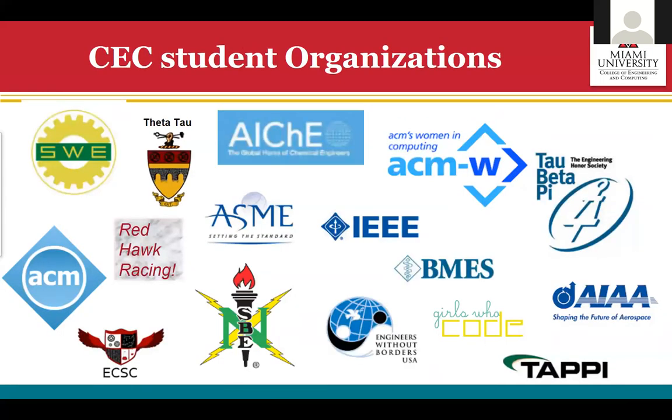Student organizations. Miami University has over 400 student organizations that are active and engaged. And if you go on the hub, you'll see there's over 600 because student orgs ebb and flow depending on student interest. In the College of Engineering and Computing, we have 19 active student organizations right now. All of the professional organizations, the national professional organizations, are represented by a student org in CEC.